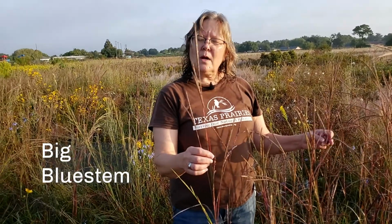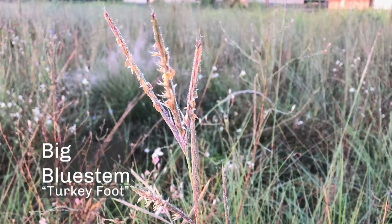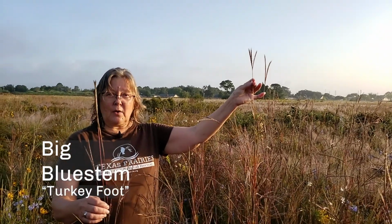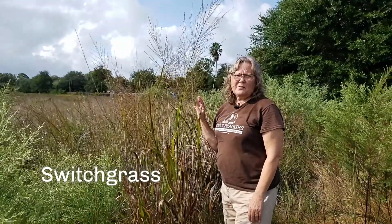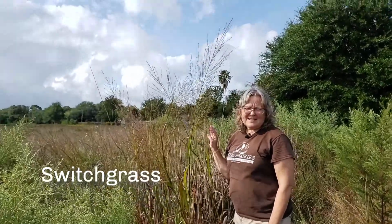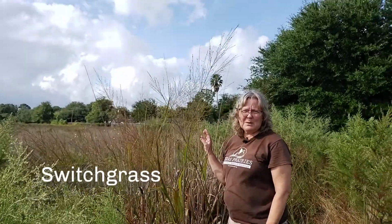Big bluestem is one of the big four prairie grasses, and one of the other names for big bluestem is turkeyfoot because it looks like it has feet when it blooms. And it's a very tall prairie grass. You can tell that it's as tall as I am. So this is one of the tall big four prairie grasses. It's switchgrass, and it gets very tall too, just like big bluestem.